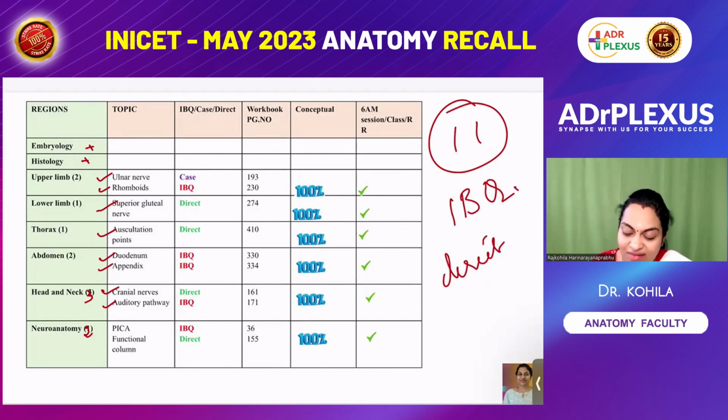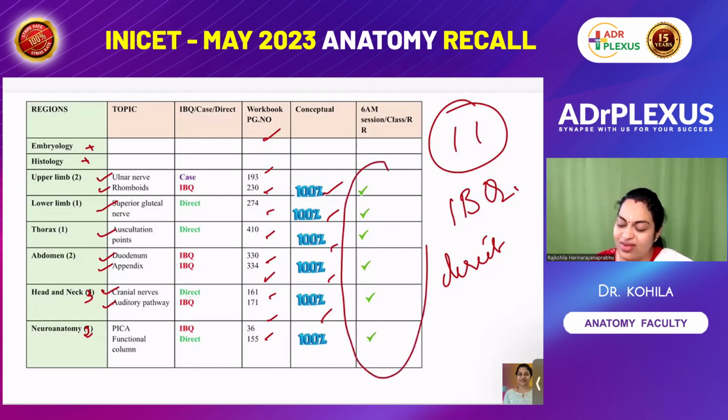And as you see here, everything has been covered in the ADrPLEXUS workbook. If you have worked it out, you would have got it 100% right. For all the 11 questions, the concept has been taught to you in all the regions, and it has been covered in different aspects of ADR classes. Hope all of you got all the anatomy questions right.